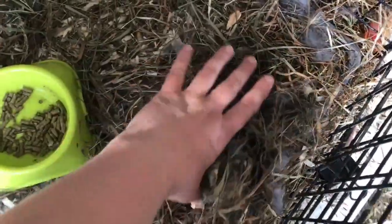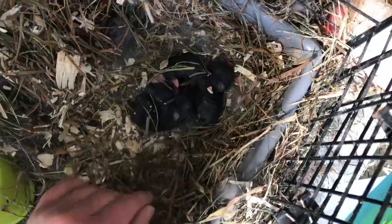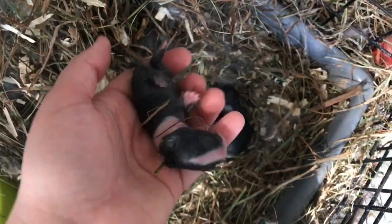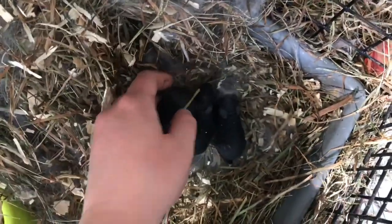She did put all her hair. So she had two last night before I went to bed, and then whenever I came back out this morning, there was three. So, there's three. One has the Vienna gene here, so it's going to be white, have little white markings on it.